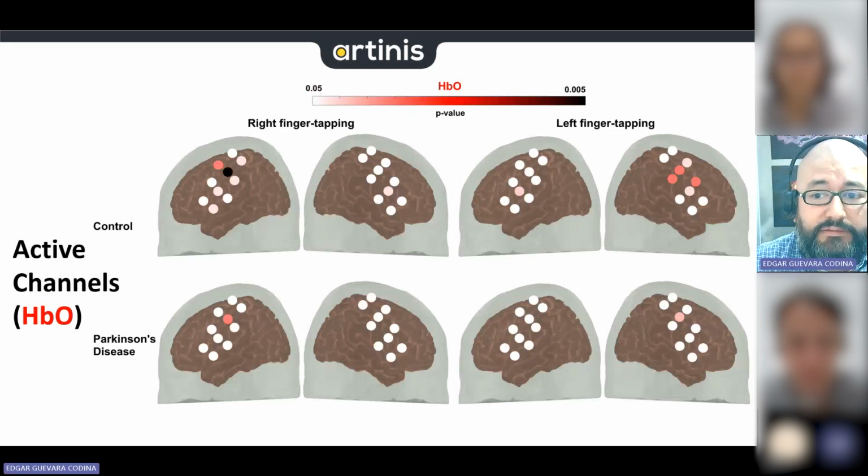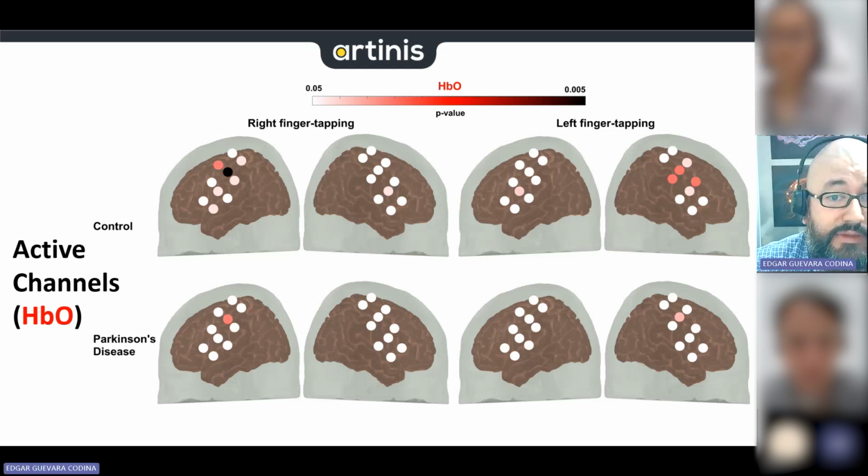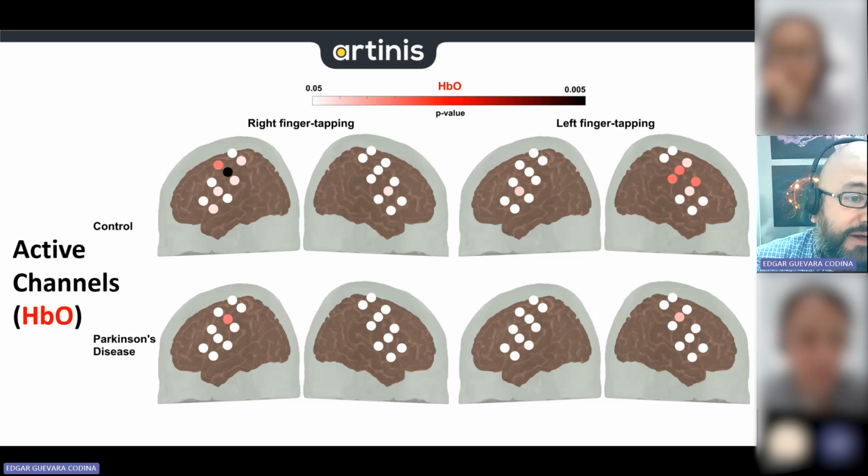First, we determined which channels were active in each of the two tasks, and we can see that especially in controls, the activation zone is larger for both tasks. In the group with Parkinson's disease, we saw only one channel with significant activation. So all the group comparisons were performed between this channel and the corresponding data in the control group.